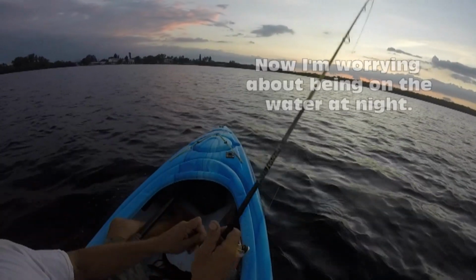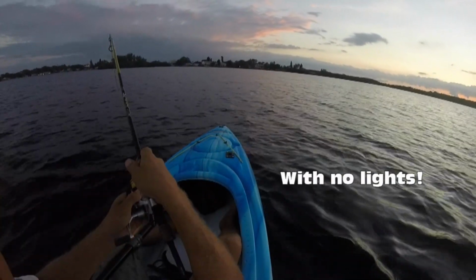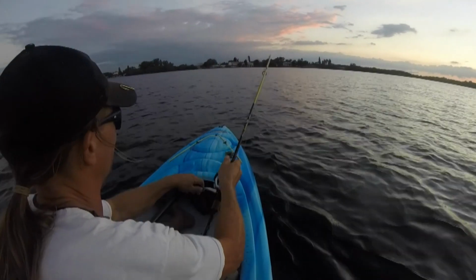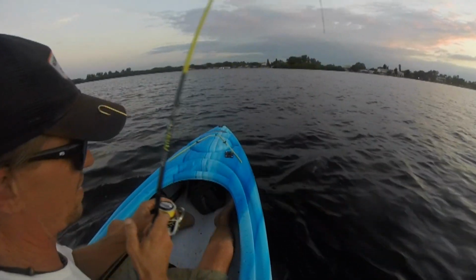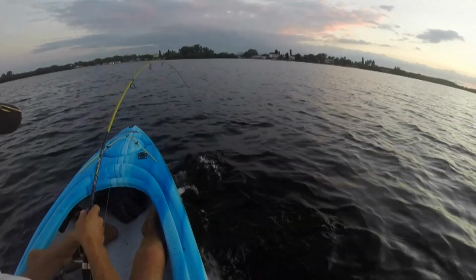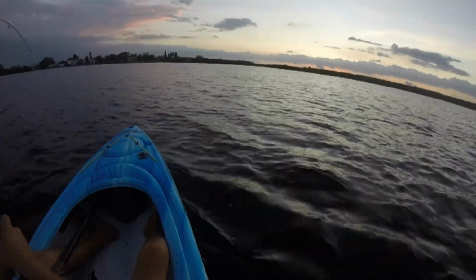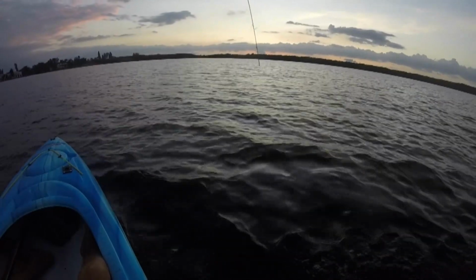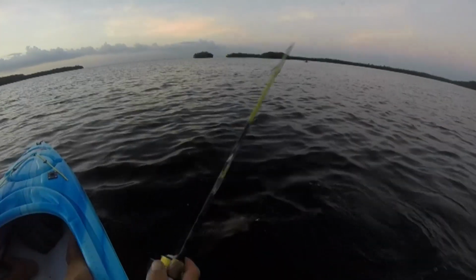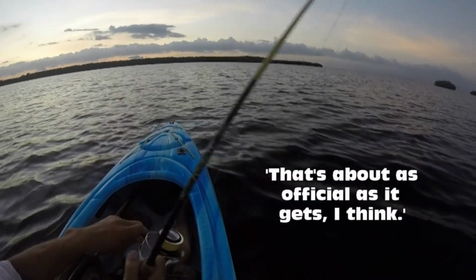Do you have a light? I was fortunate though that the traffic was light this night. Boats are usually zipping in and out of this area. Hey. There he is. Wish I had gloves. Oh, I touched him. I just touched him. That's about as official as it gets, I think.